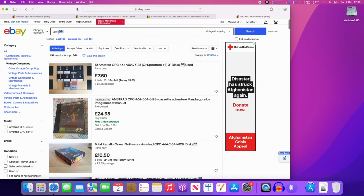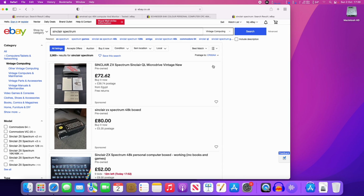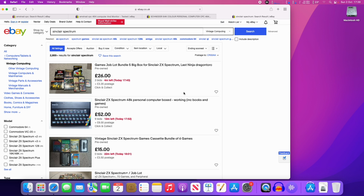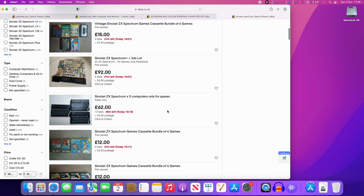Let's see what the Spectrum scene has. What have we got? I wish it would always list it ending soonest. It's an auction site. So we've got a 48k for £52. Not unreasonable at that price. We've got 3 for spares there for 62.